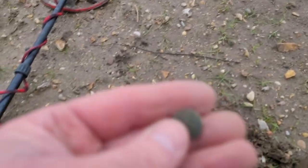Well, congratulations, man. We stopped for lunch and came over here to another field, and we just got out here. I'm just looking at myself in the camera. My face is so red. I'm so windburned. Anyway, I got an 18, and I dug this up. Check this out.